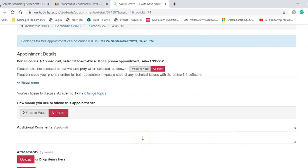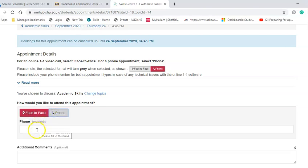Here you can add comments like, I need help with reflective writing, or can you show me how to do critical writing? You will need to select whether you'd like an online, one-to-one video call or phone call appointment. This is here. Please note the selected format will turn grey when selected as shown. For this appointment, I'm going to book a phone appointment. And then enter my phone number.